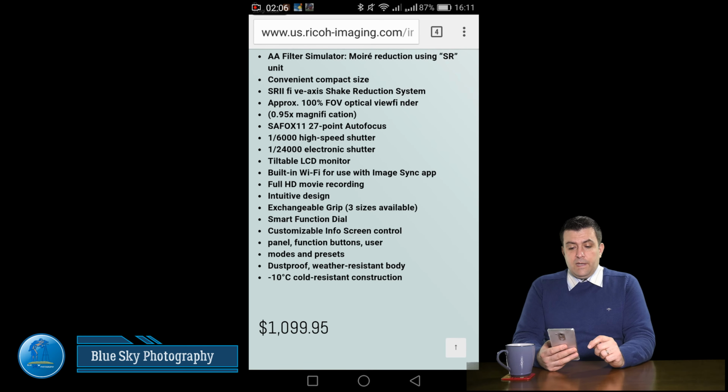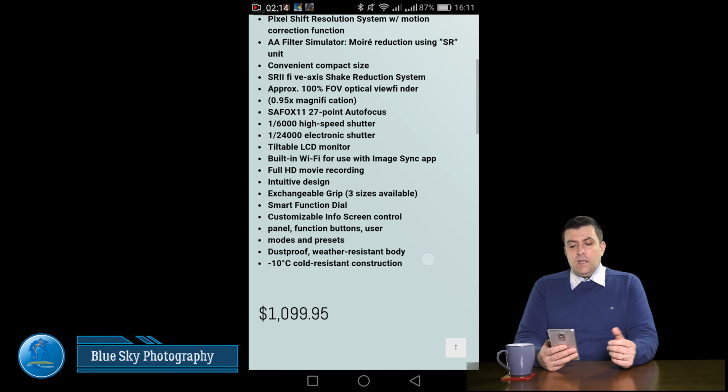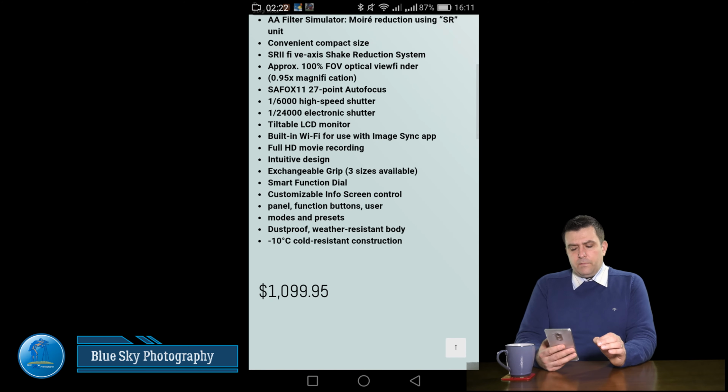So 27-point autofocus is decent. Point-to-point autofocus is very good on Pentax cameras. That's not a problem. Usually the tracking is so-so, but I'm definitely sure that the 27-point autofocus will work out completely fine.